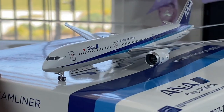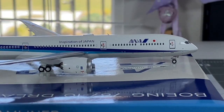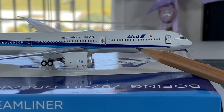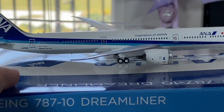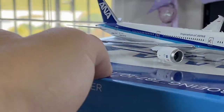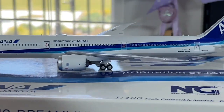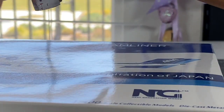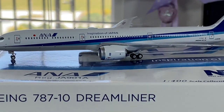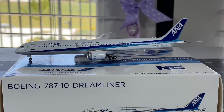Wow, this is such an amazing model. And like I said, I'm glad to have another ANA aircraft in my collection, because ANA does provide a very good livery. And here's your other side with the cargo doors, which I believe should be somewhere over there. And of course your second one should be right there. Make sure this thing does not fall. But nevertheless, great job, NG Models. Also, I forgot to mention the back antennas, and the bottom antenna is right there, if you can see it. But good job, NG Models, on this beautiful aircraft. Like I said, another great ANA aircraft added to my collection.